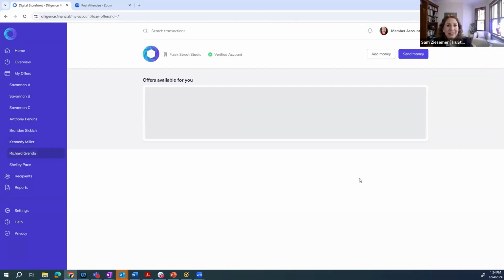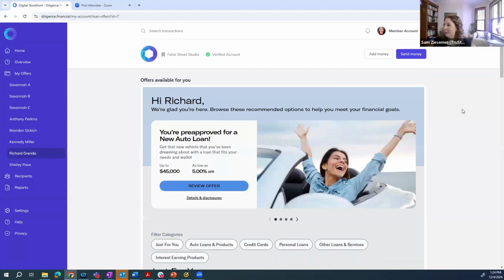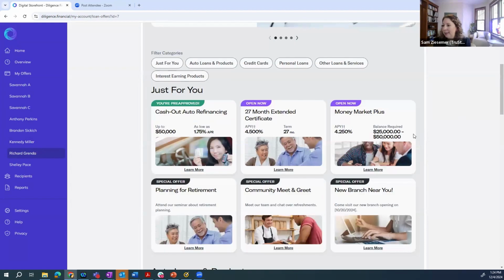Richard's going to have an even different twist now. Richard is at the other end of the spectrum. He is maybe nearing retirement. So we're going to serve up to Richard a little tile that is about planning for retirement. Again, this could link to tools you have available at your credit union, it could link to educational opportunities for Richard, or it could just be a, hey, Richard's interested, and a staff member follows up with him to talk about what wealth management opportunities you may have for him as he's nearing this retirement stage.